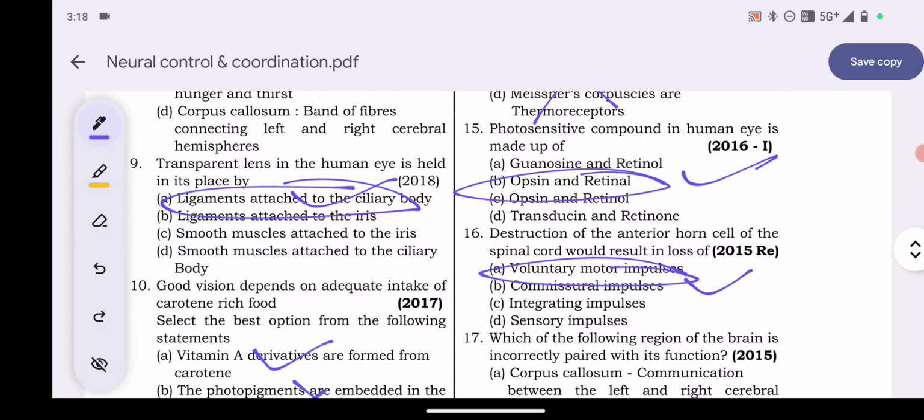Explanation: the anterior horn cells of the spinal cord are found in the gray matter. It is made up of motor neurons that control the axial muscles. It contains the cell body of alpha motor neurons which innervate skeletal muscles to induce movement. So option A is the answer, voluntary motor impulses.